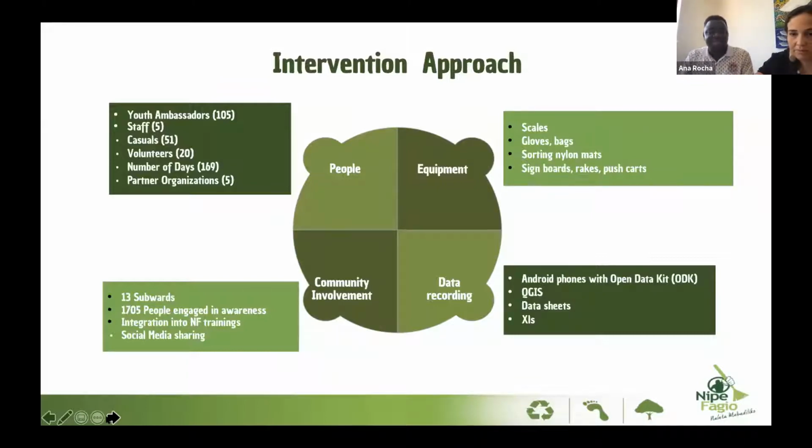Apart from that, we have engagement or awareness programs that we conduct in the neighborhoods. We managed to reach about 13 subwards and about 1,705 people engaged in awareness programs since we started this survey.